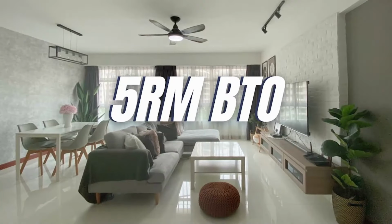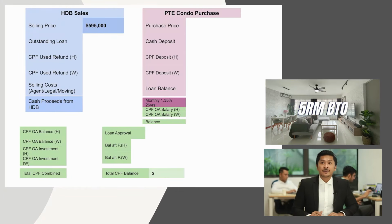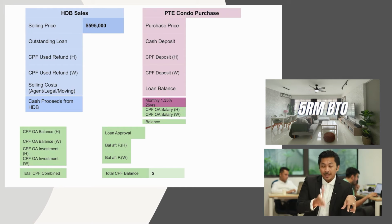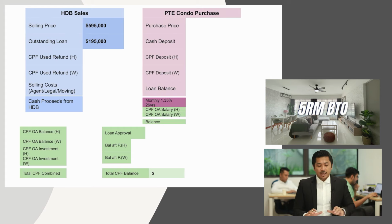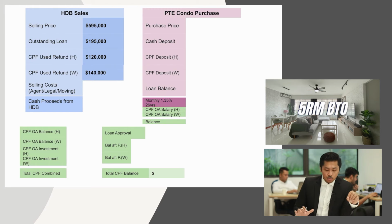Basically, they were selling a 5-room BTO flat. It was somewhere in Punggol. They managed to sell it for 595k. So upon selling, I'm going to run through the selling plans first. They had to pay back their outstanding HDB loan, which at that point of time was a 195,000 balance.